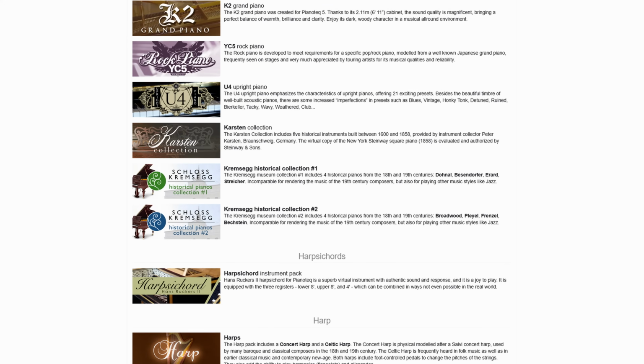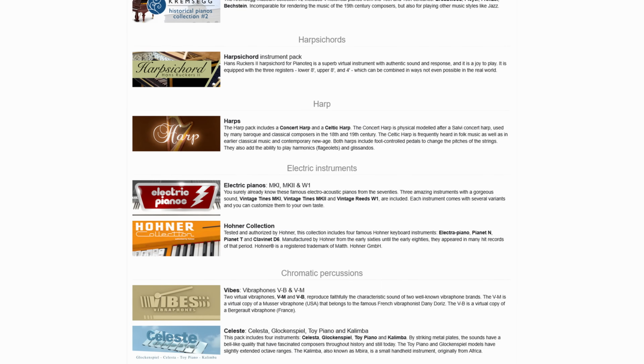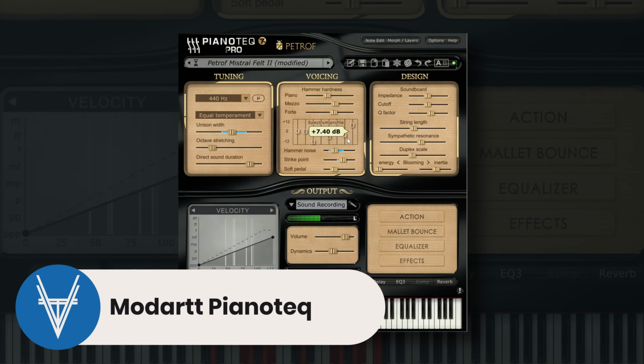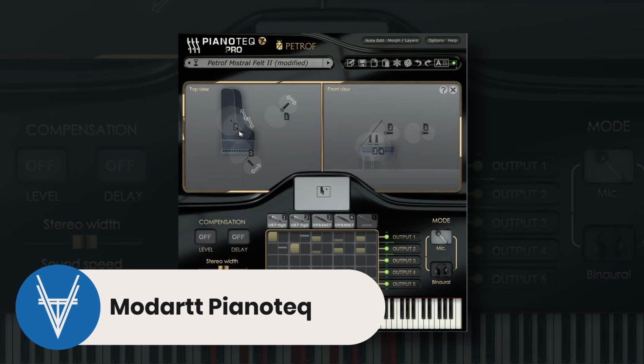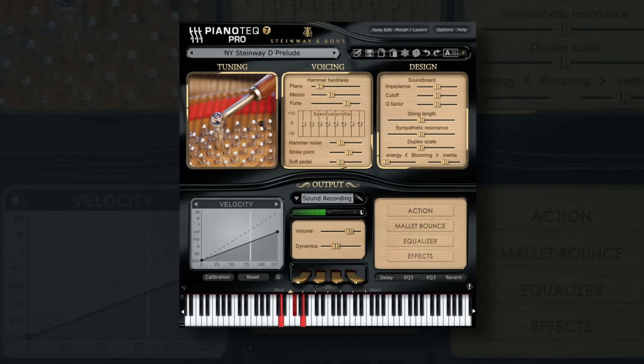Pianoteq goes beyond just pianos and keyboards, and there are a pretty good amount of instruments available for it, and what really makes it unique is how deep you can dive in to adjust the guts and inner workings of just about any parameter, and most of it can even be MIDI controlled, which is just mind-numbingly powerful. Now, Pianoteq isn't the only piano physical modeling synth out there, but I think it's truly in a league of its own and represents the best of what physical modeling has to offer.